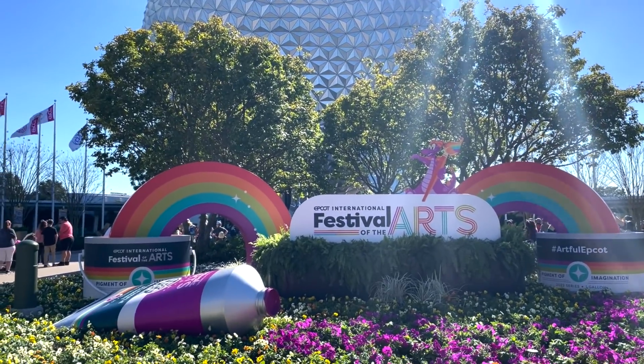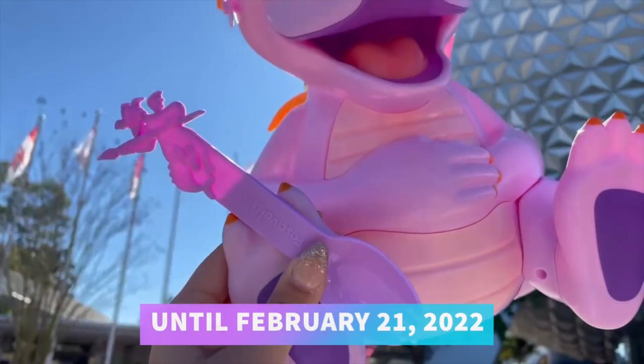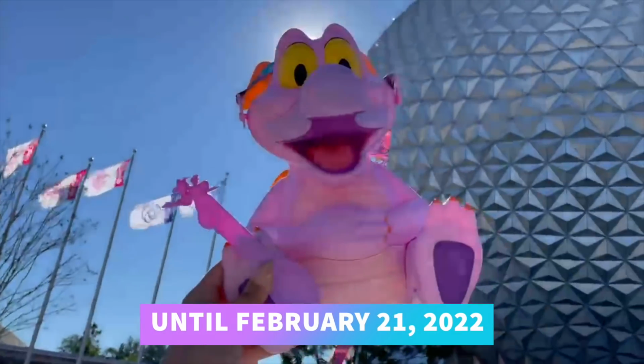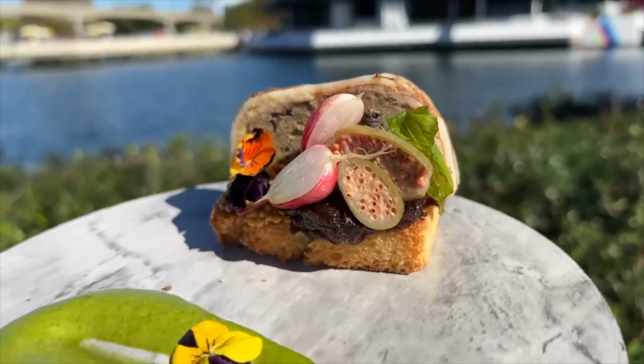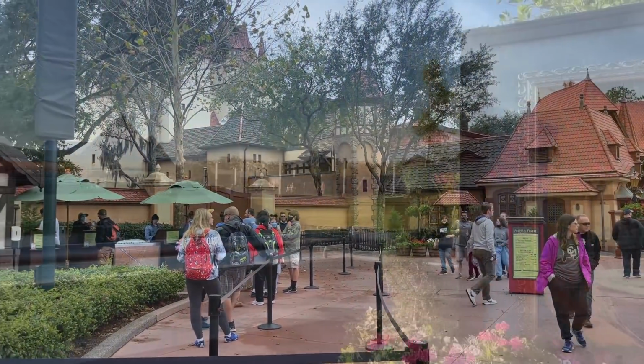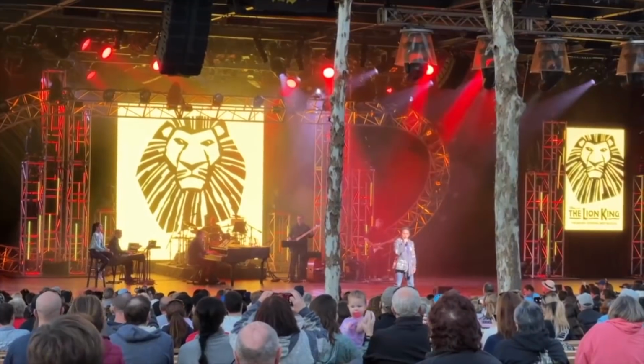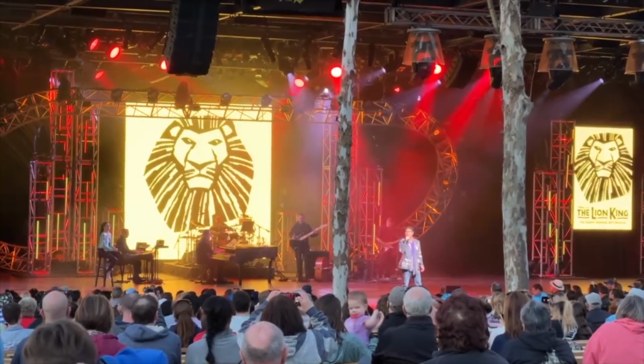Currently, Epcot's International Festival of the Arts has painted its way across the World Showcase. This event will be around until February 21st, and during its time here, you'll be able to nosh on colorful cuisine, explore a ton of different art booths, and meet a few artists along the way, participate in the community paint by numbers, step inside artsy-fartsy photo ops, and sing along to the Disney on Broadway series with real, live Broadway stars.